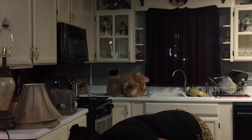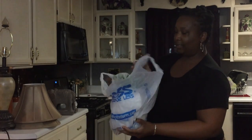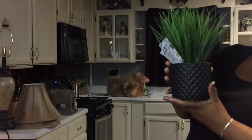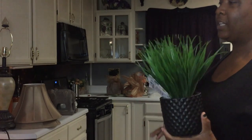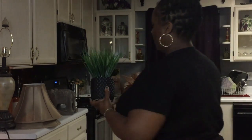Okay, so I also found in Ross this little plant. Ain't this cute? Y'all, ain't this cute? I mean, just beautiful. And this was $8.99 for this little plant. And it's like a matte black. I love it. They only had one. So I didn't want to leave it there because I know that I needed it. That one will be just fine for where I'm going to put it. I was going to use it in one spot if I had 2, but since I only got one, I got a perfect spot for it.